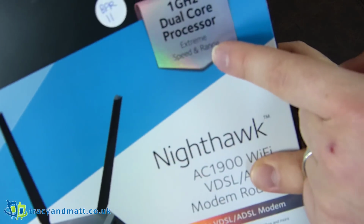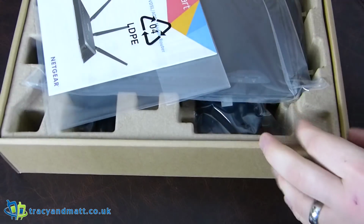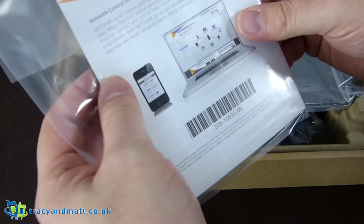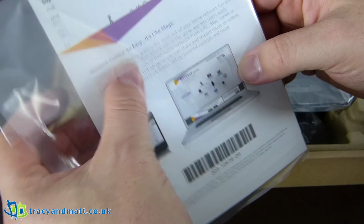Okay, it's quite a nice box. It's got all this kind of silvery reflective material that will probably look quite nice whenever you dump the box in the bin or in the attic or whatever. So inside the box is a less impressive box. That opens up like this. Right, on the top we have a quick start guide. Nighthawk AC1900 Wi-Fi VDSL, right, yes. And network control, so easy, it's like magic. Excellent.